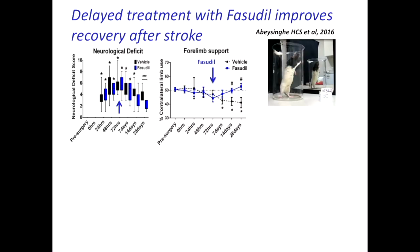We wanted to test the effects of Fasudil on astrocyte responses and inflammation, but in particular as a treatment to promote recovery. So what we did was we allowed the infarct to mature by 3 days and then started our treatment. And with treatment, you get a decrease in neuroscores by 28 days with Fasudil.